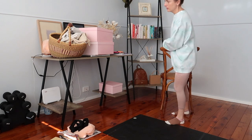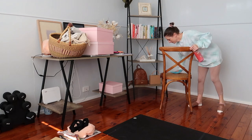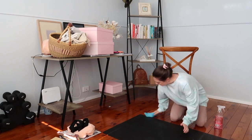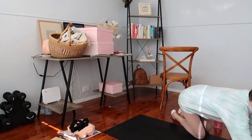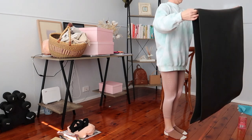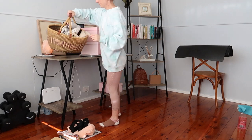However, I must say, as much as I kind of like bits and pieces of my study, just the general vibe of it, I'm really not digging. So I really want to completely redo and rearrange my study. I got this desk a couple of years back when we were living in our old house, and I got it pretty cheap from Kmart.